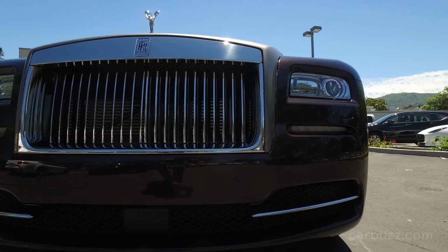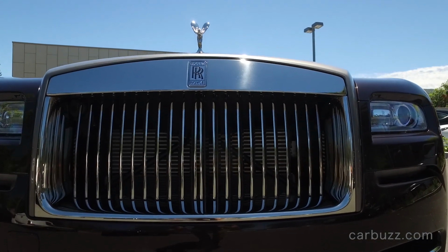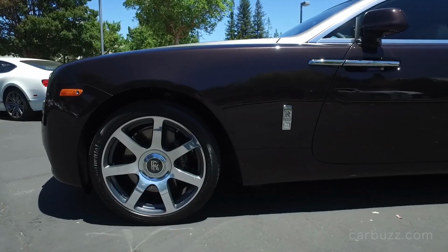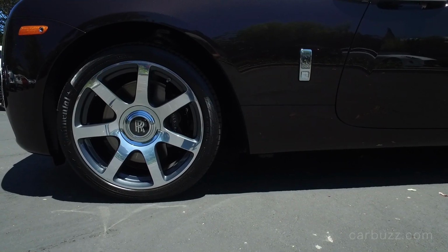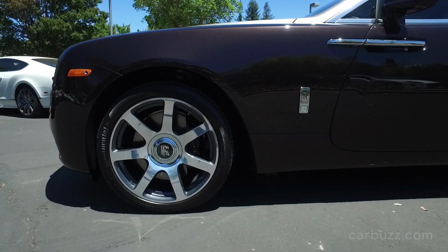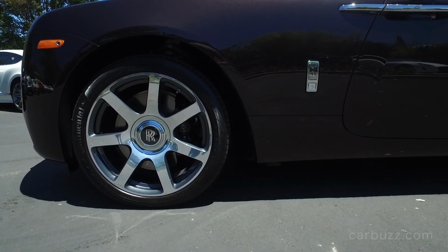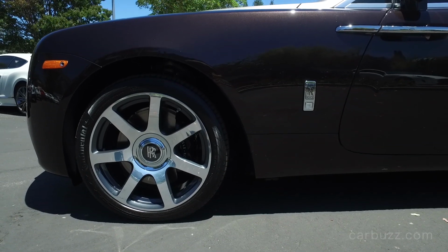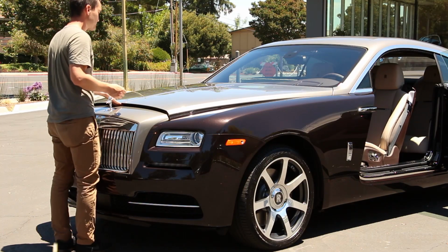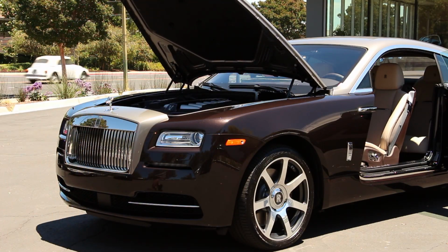You have LED lights. You are going to see this car coming right at you day or night. And all that chrome there, look at those wheels and even the chrome bits throughout, those door handles. It's just an absolutely stunning package in design overall. The Wraith actually came out in 2013. You can't even tell that this is a 4-year-old car. I think it still looks great.